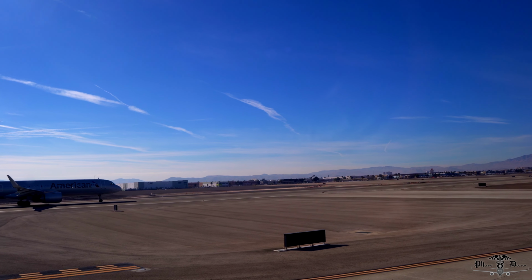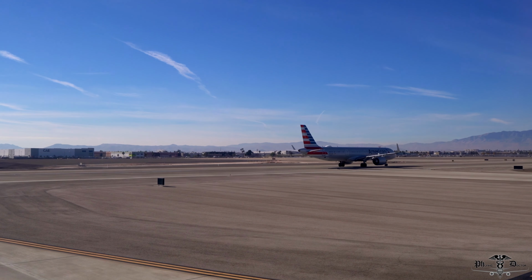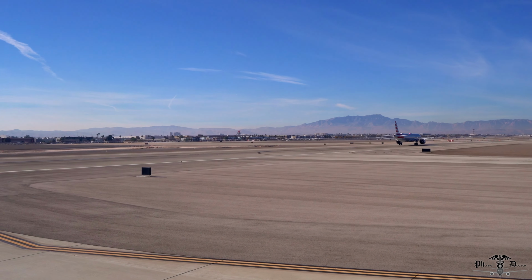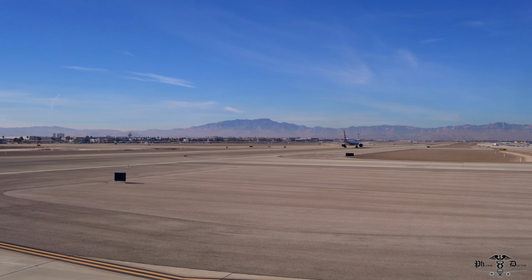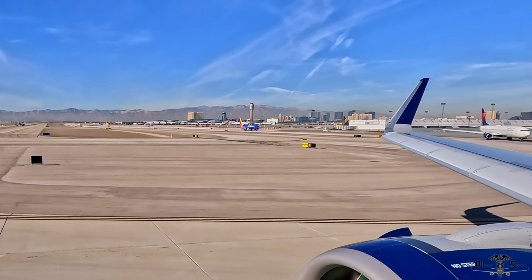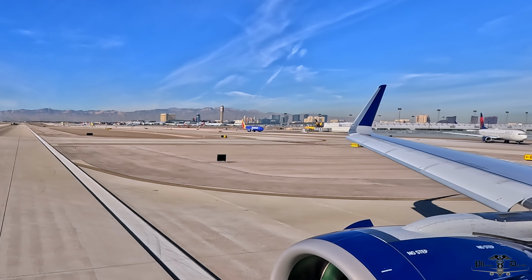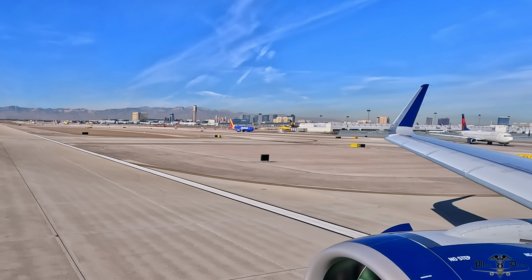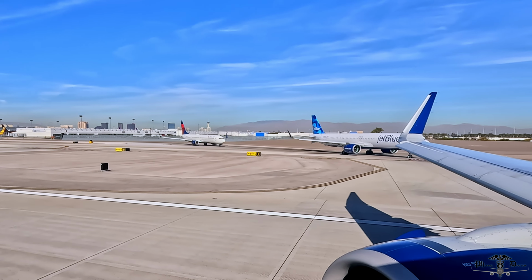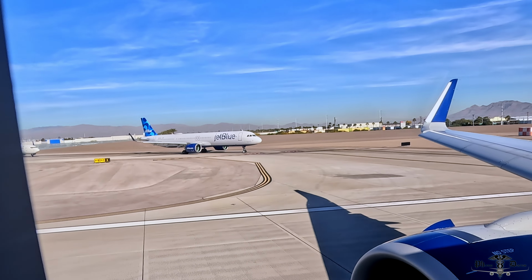Line up and wait, 26 right, Delta 709. Clear for takeoff, 26 right, clear for takeoff, Delta 709.